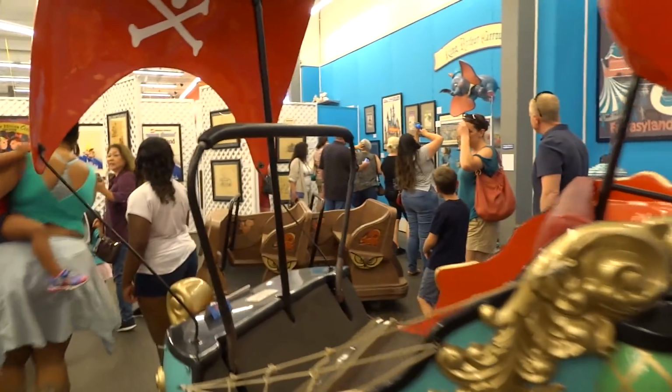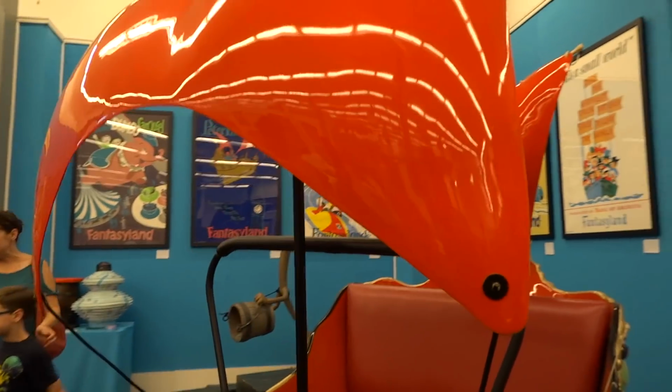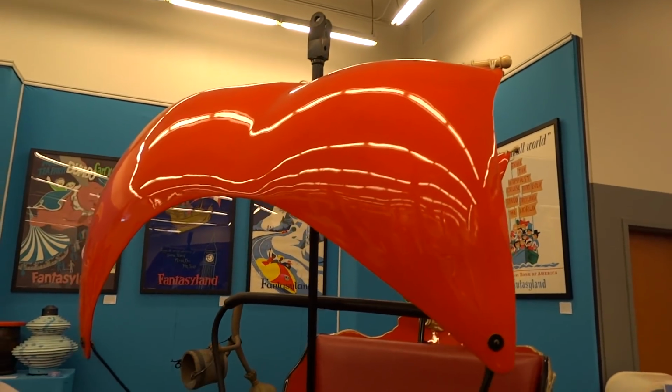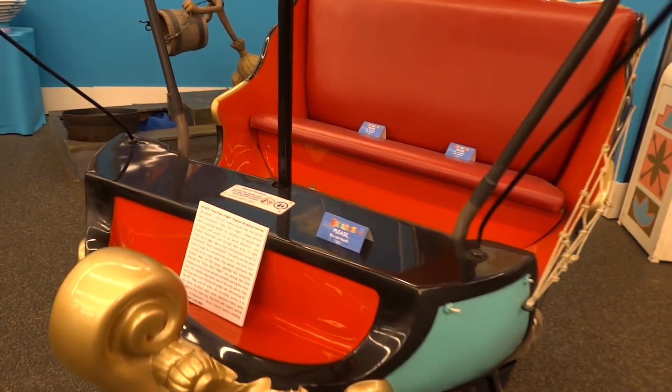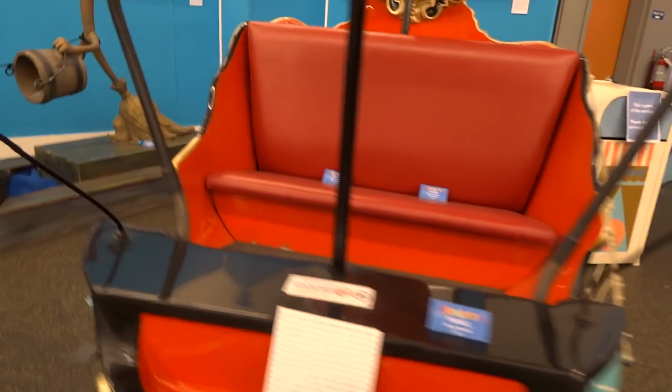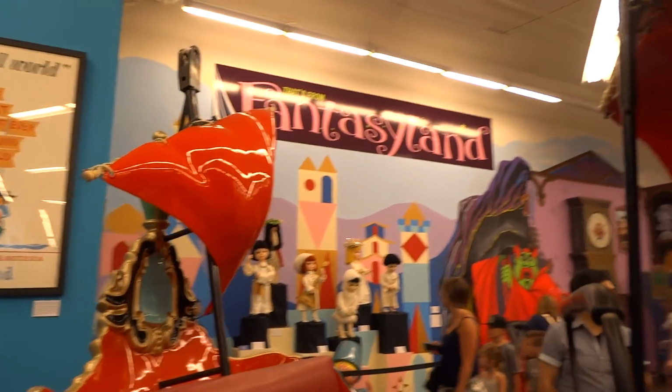And some more ride vehicles. We've got Peter Pan's Flight from Disneyland. Pretty cool to own that pirate ship ride vehicle. That's a pretty rare item indeed.